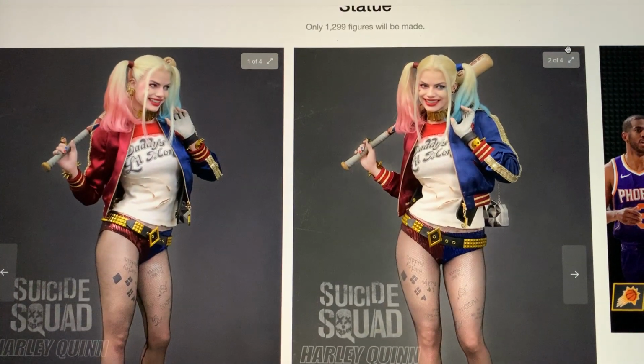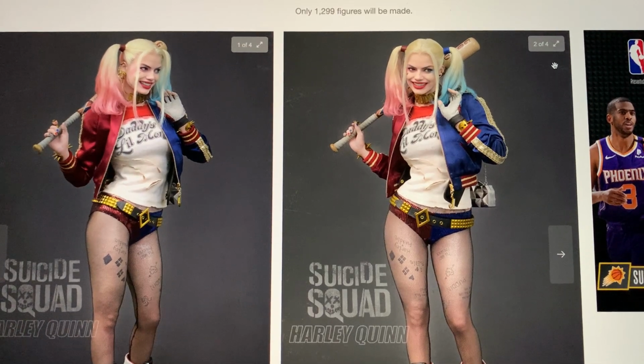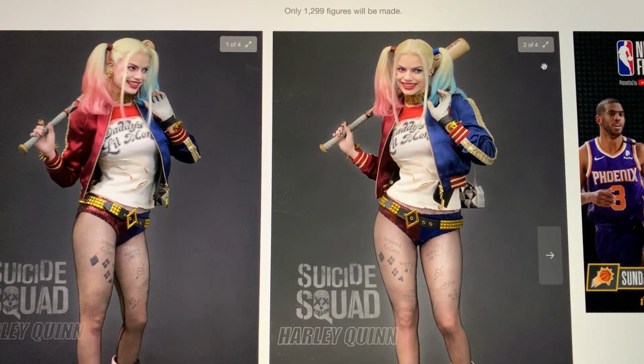Anyways, folks, that is this week's previews. Tomorrow we will do the unboxing review of Annabelle, and then we should be getting in the Wolverine bust, Caesar bust, and we'll see from there.